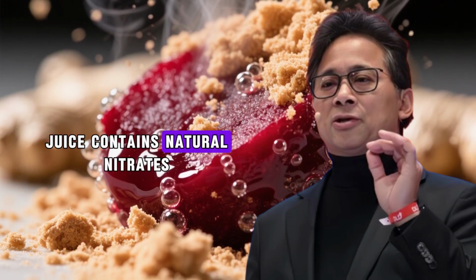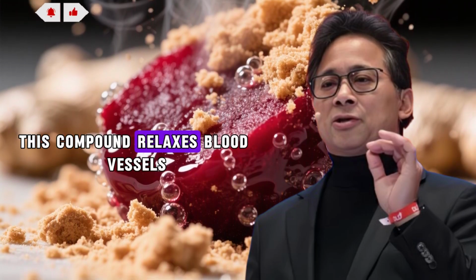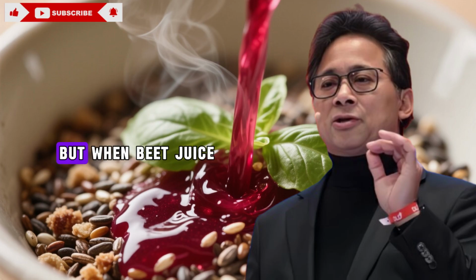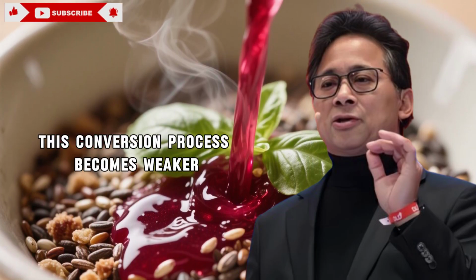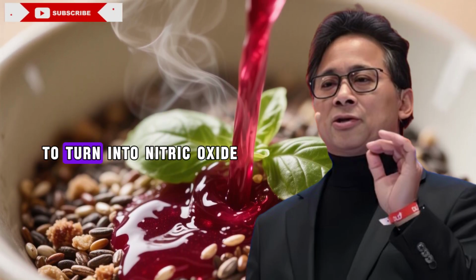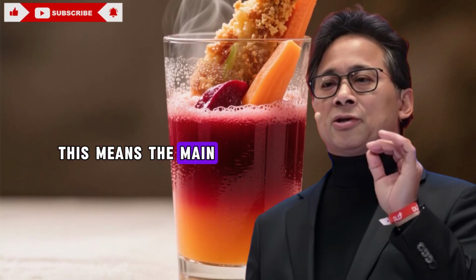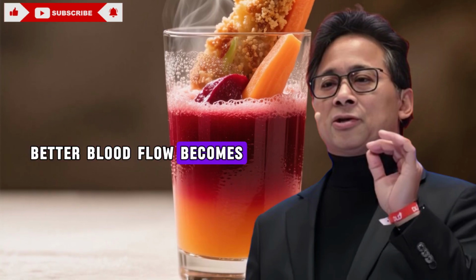Beet juice contains natural nitrates that convert into nitric oxide. This compound relaxes blood vessels, supports circulation, boosts stamina, and helps keep blood pressure steady. But when beet juice is mixed with honey or sugar, this conversion process becomes weaker and less effective. Instead of allowing nitrates to turn into nitric oxide, the sugar slows and disrupts the process. This means the main reason most people drink beet juice, better blood flow, becomes much weaker.